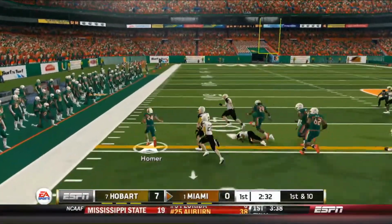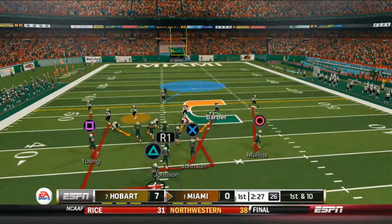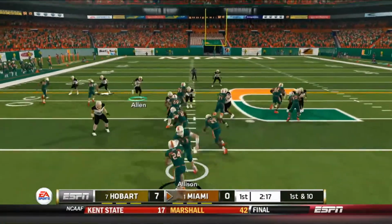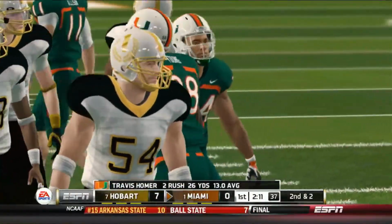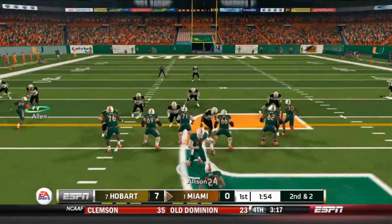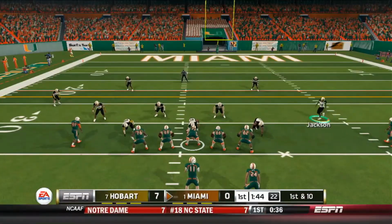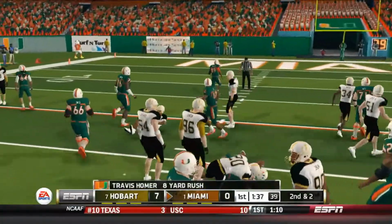Here's a run. Knocked out of bounds around the 43-yard line. First down, 10 yards to go. Ball on the 43-yard line. And he tackles him hard at the 49. Nice blocking on the counter, and he was able to pick up around 8 yards. And he's taken down at about the 33-yard line. That's a great tackle at the 25-yard line.